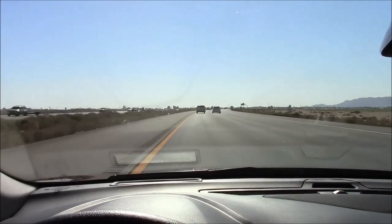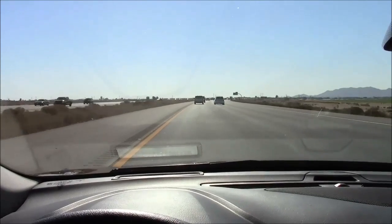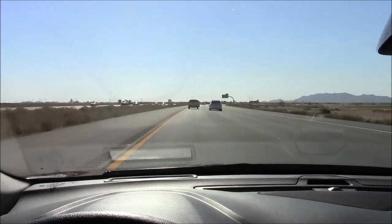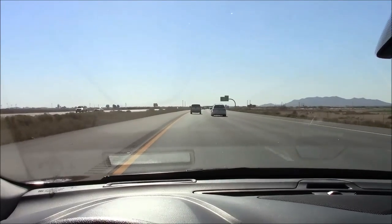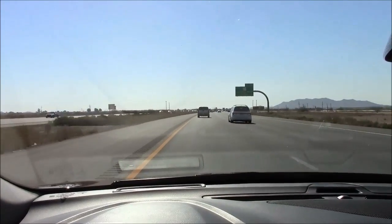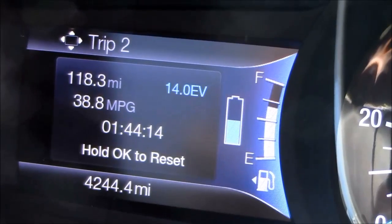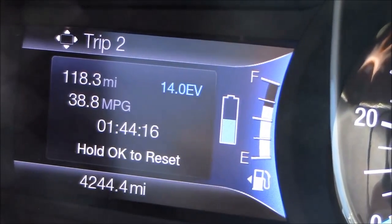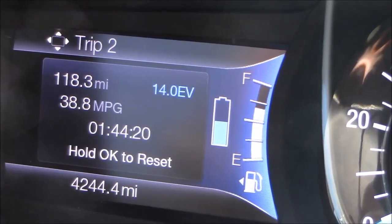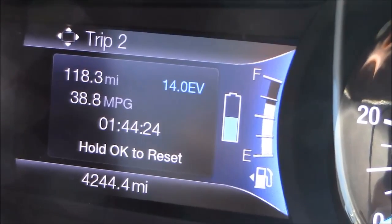This is our second fuel economy evaluation. We'll be taking a highway trip, approximately 130 miles, going slightly uphill. By the way, this vehicle is a very nice highway cruiser. Smooth, quiet, comfortable. Not affected by crosswinds at all. Here's the result of our first highway trip, 118 miles, 38.8 mpg. There will be more on the way.